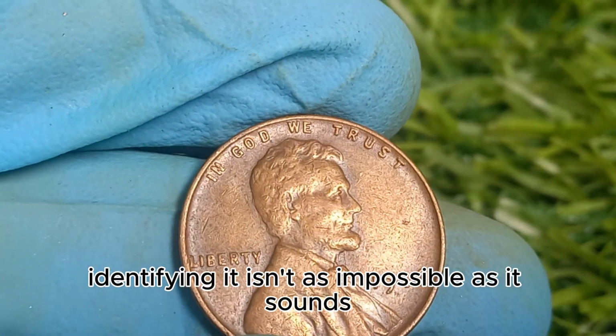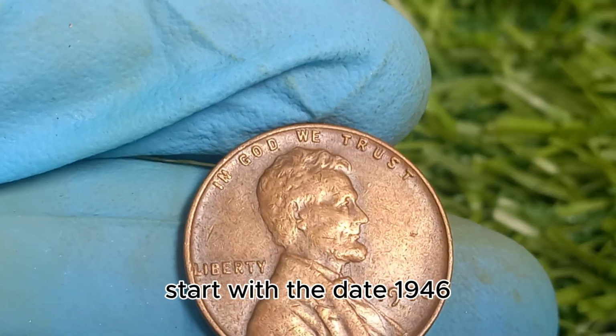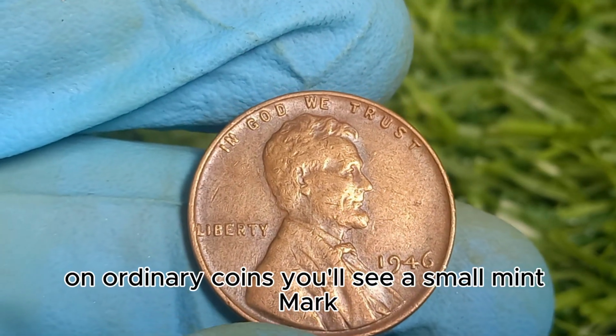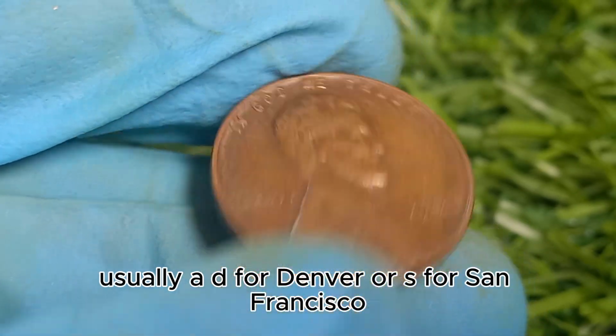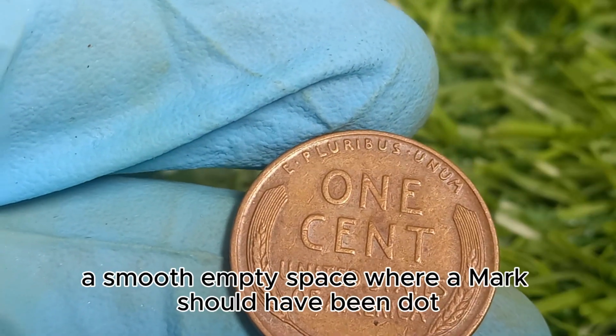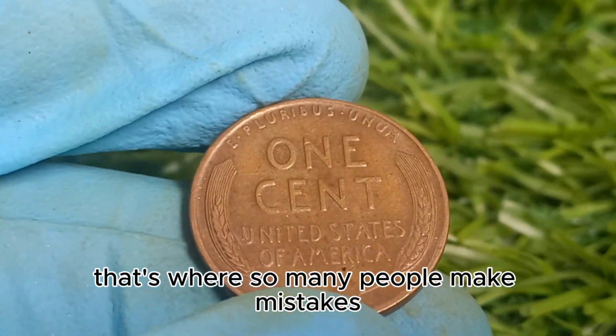And here's the part you need to know. Identifying it isn't as impossible as it sounds. Start with the date, 1946. Then look beneath the year. On ordinary coins, you'll see a small mint mark, usually a D for Denver or S for San Francisco. But on this rare variety, there is nothing. A smooth, empty space where a mark should have been.